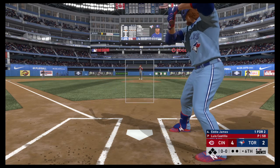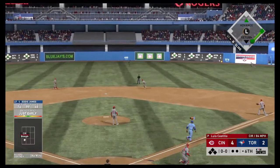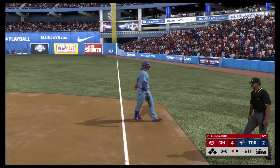Leading off for the Jays. First pitch coming. Here it is. Eddie James. Hit back up the middle. Fielded by Moustakas. And an off-balance throw is in time as he takes one away. Wow.